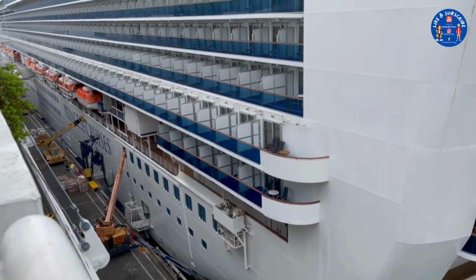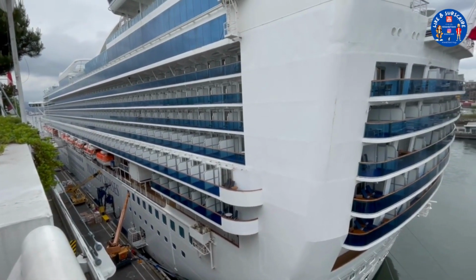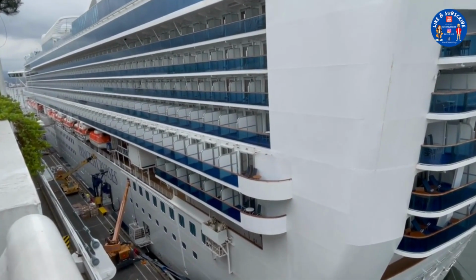So on this bustling side of the vessel, essential supplies needed for the sailing are being loaded. And meanwhile, the staff and crew are engaged in their safety drill, adhering to the requirements set by the Canadian Port Authority.